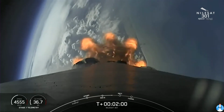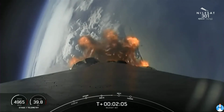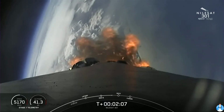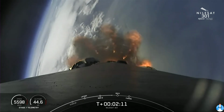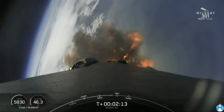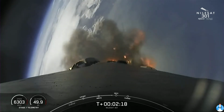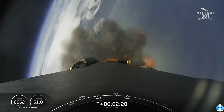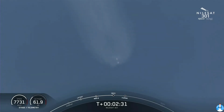Shortly after we see ignition of the second stage engine, we are expecting those fairing halves to deploy, exposing, again, that Nilesat-301 satellite to the vacuum of space. Get some really cool ground shots of the Falcon 9 vehicle. Coming up on main engine cutoff in a few seconds here.